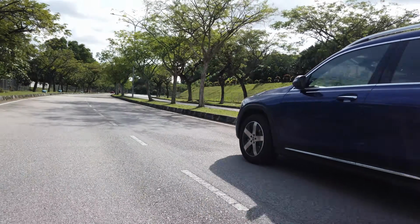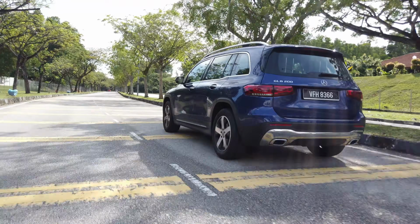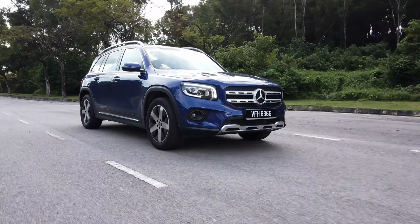The other matter, of course, is in terms of price. The Mercedes-Benz GLB arrives in Malaysia as a completely imported vehicle. It's not assembled in Malaysia at all, and as a result, it is notably more expensive than the competition, and it does put it within spitting distance of some larger rivals. So as a result, it makes you wonder if the GLB 200 is worth it at all.